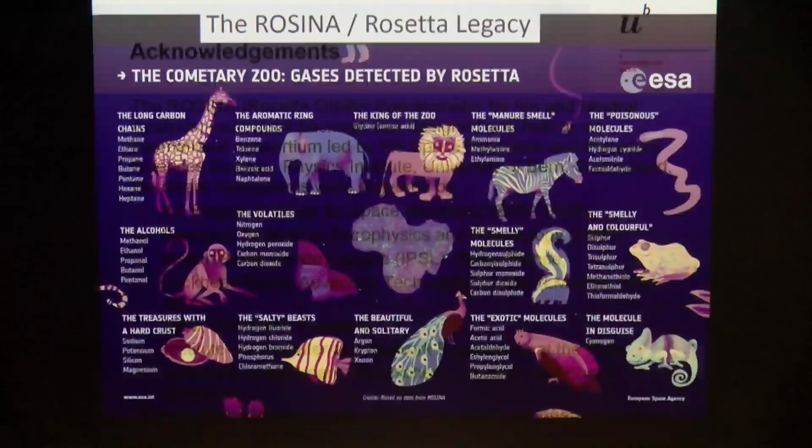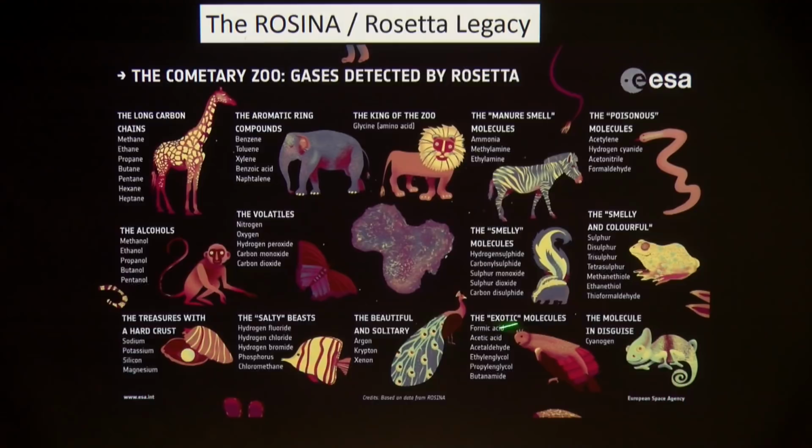And that's the legacy of Rosetta. As you see, there are still some tails and feet and ears, because we still have a lot of fragments which we have not yet identified in our data. Thanks a lot.